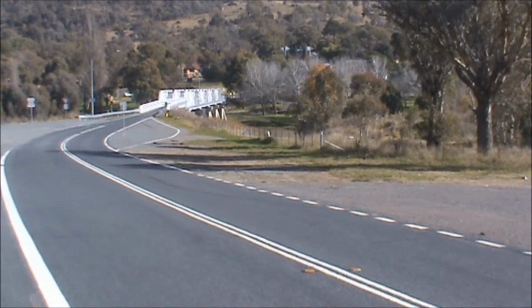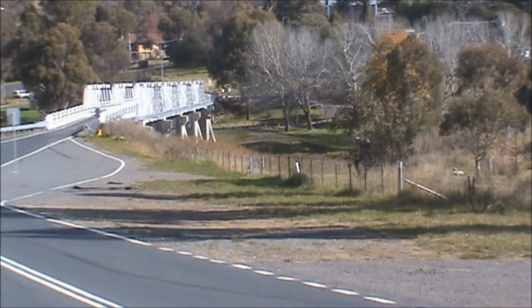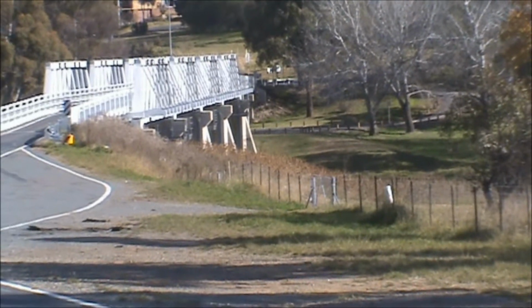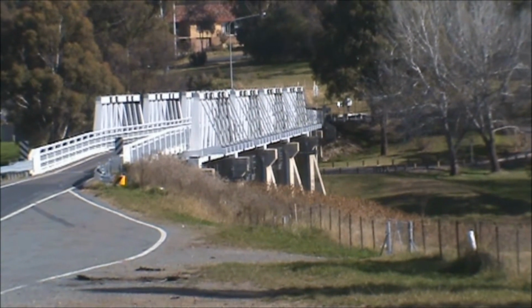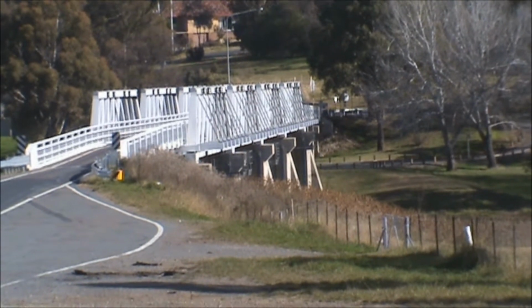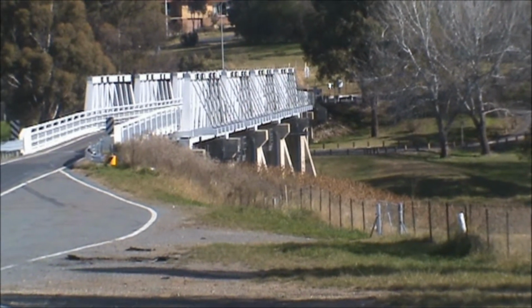Just ahead lies the small township of Tharwa. It has a wooden truss bridge that was recently rebuilt, restored. Took a few years, but the good news is it means you can now drive on it and you're fairly safe driving across it. The original bridge was clocking up to about 100 years old, and time and weather had made it not as structurally sound as it once was.